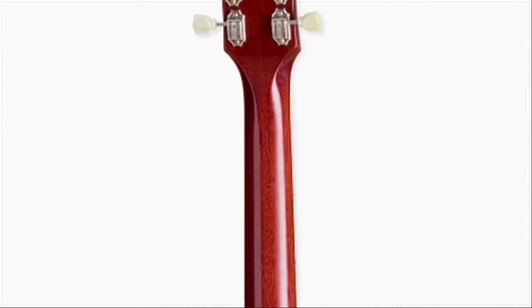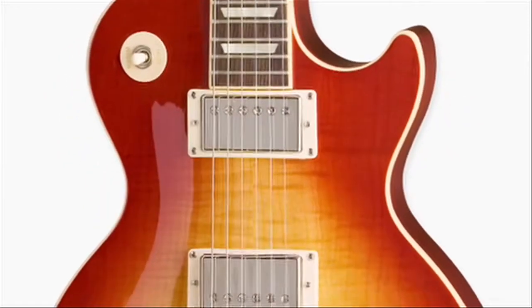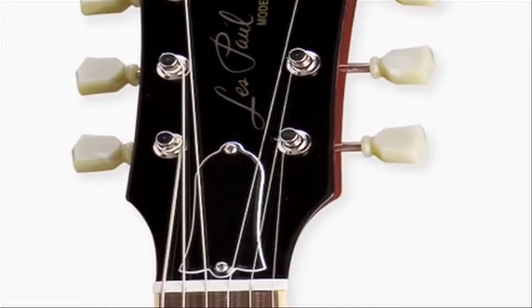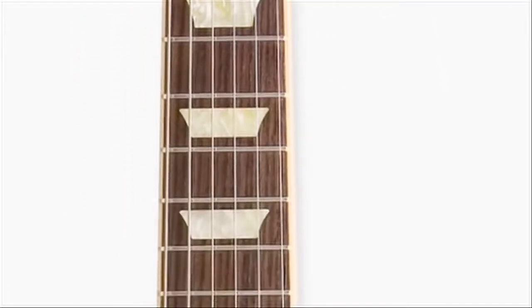With a comfortable neck profile, mahogany neck, and carved maple top, tune-o-matic bridge with stop bar tailpiece, Burstbucker Pro pickups, and ornate mother of pearl trapezoid inlays, available in 12 gorgeous finishes.